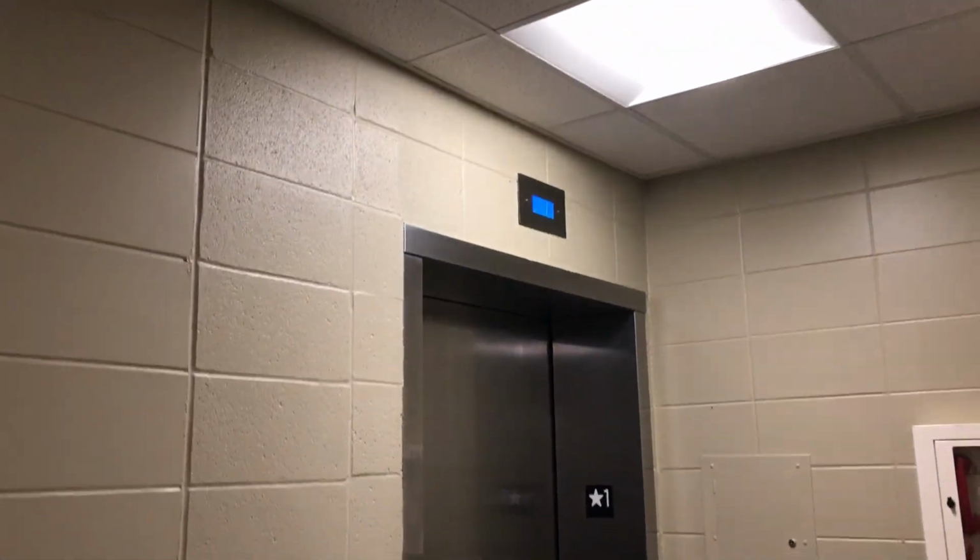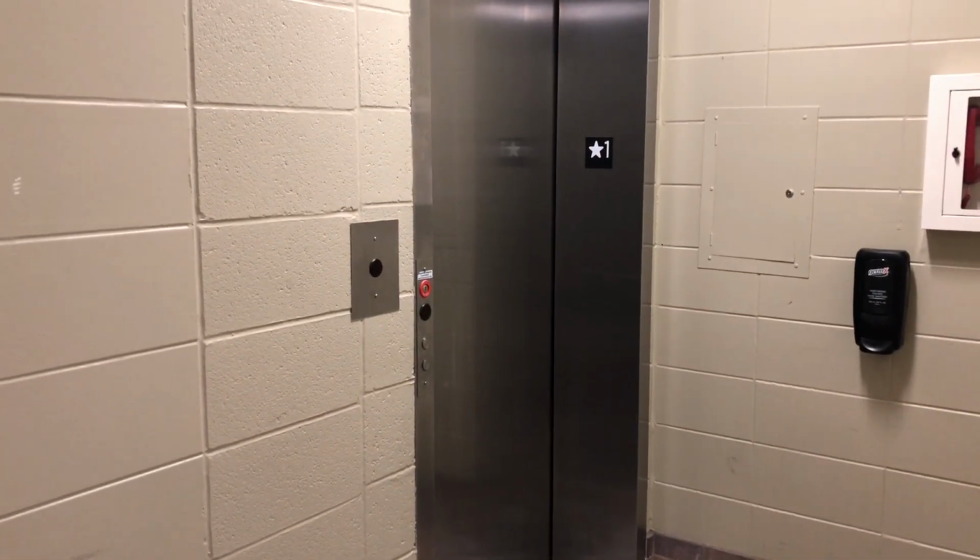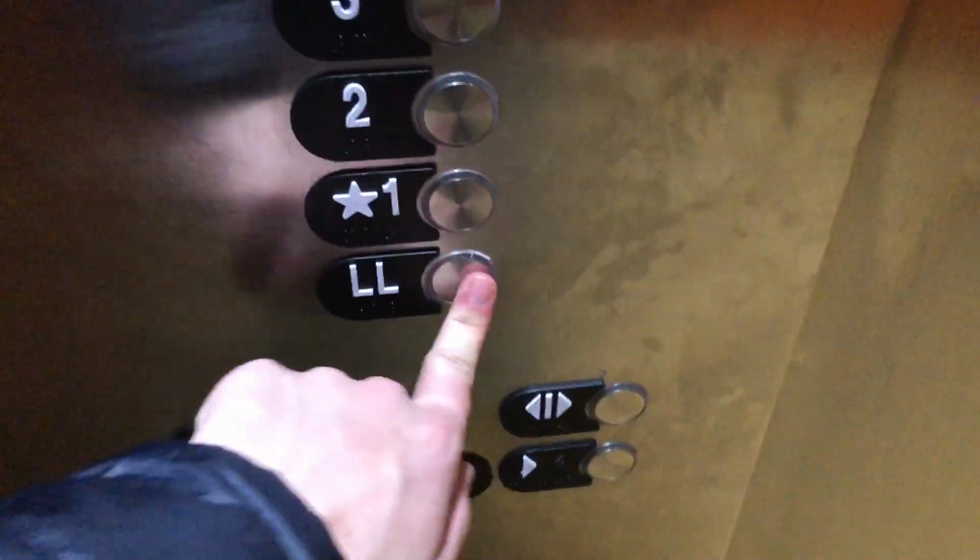This is the elevator at Beyer Hall at Gannon University in Erie, Pennsylvania. This one's a Gen 2, slightly newer. It does look kind of worn though, so I don't think it's too new.